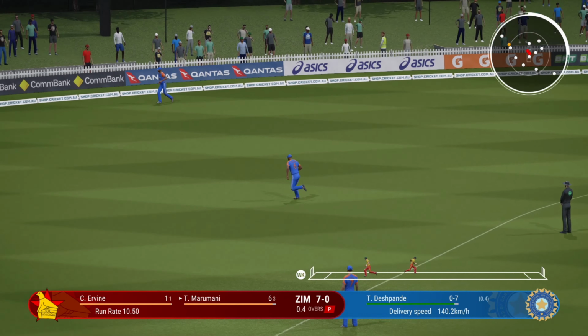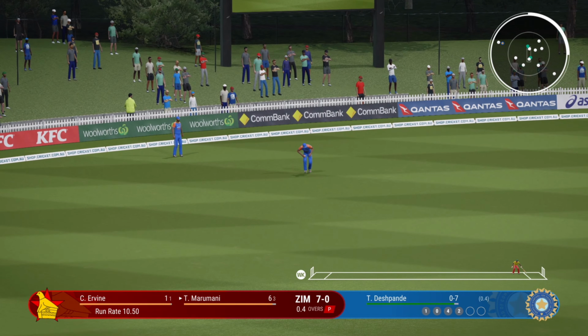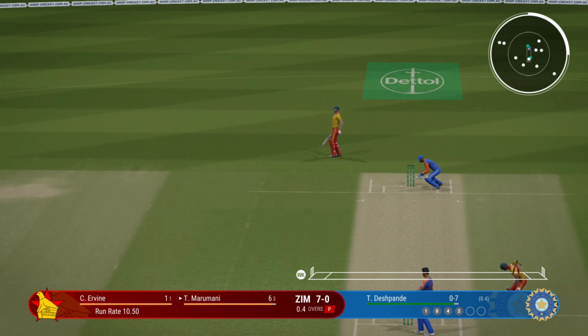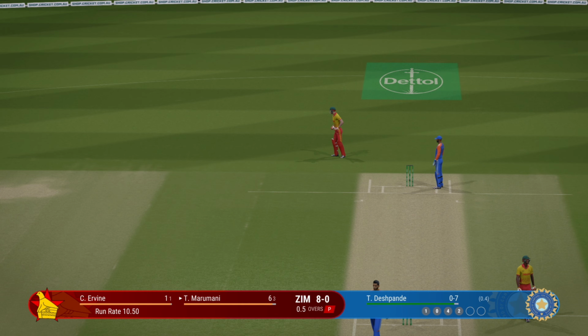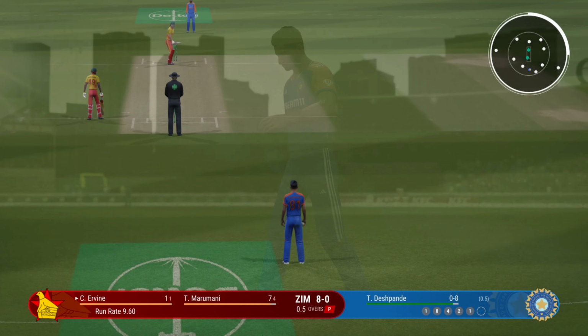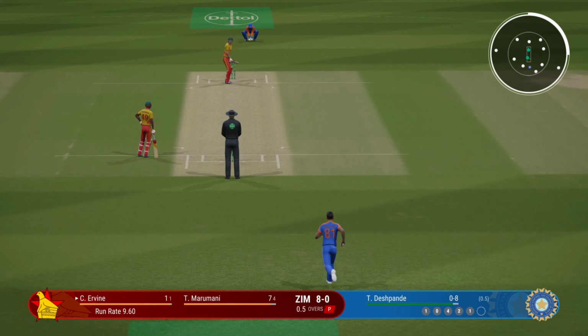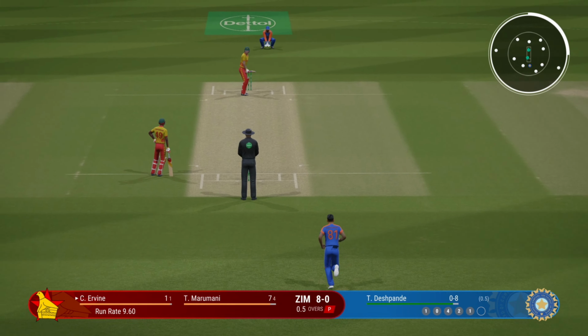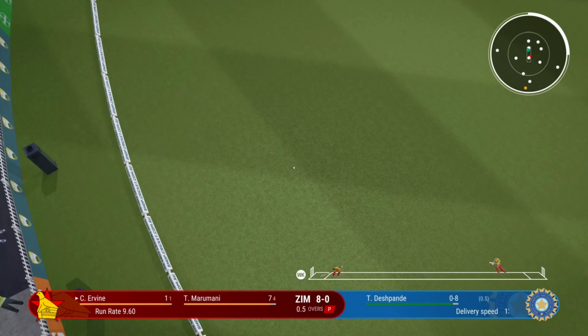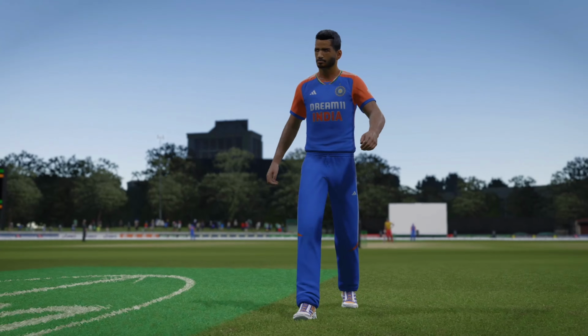Shot, textbook pull shot, and that's racing away to the boundary. Brilliant. There's the drive down the ground, cracking stroke. The big one, 12 runs out of there. Zimbabwe, 12 for none.